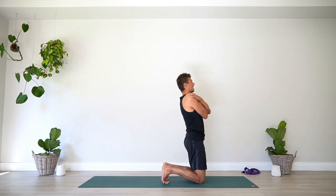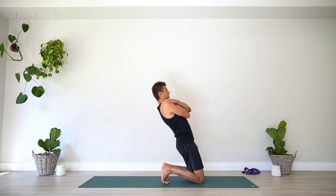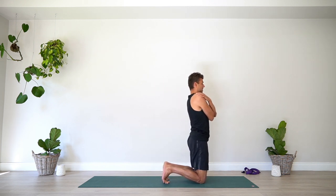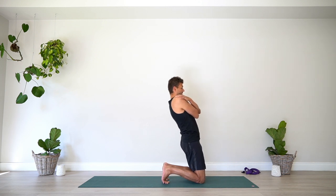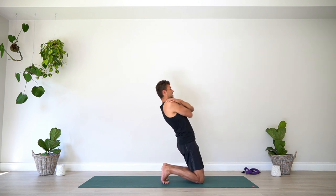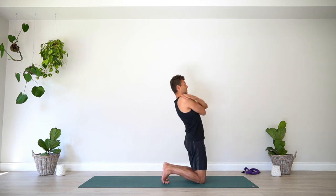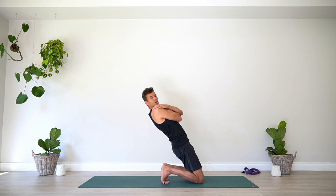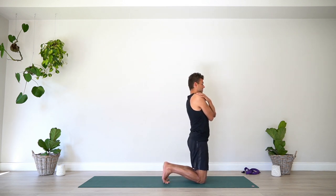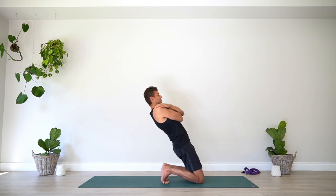And lift back up. Again, lean back and lift up. Really great for, it's called eccentric contraction in the quads. So they're lengthening, but they need to work as well to prevent us from falling all the way back. Just go as far as you need to feel that length in the quads, but a feeling of control as well.